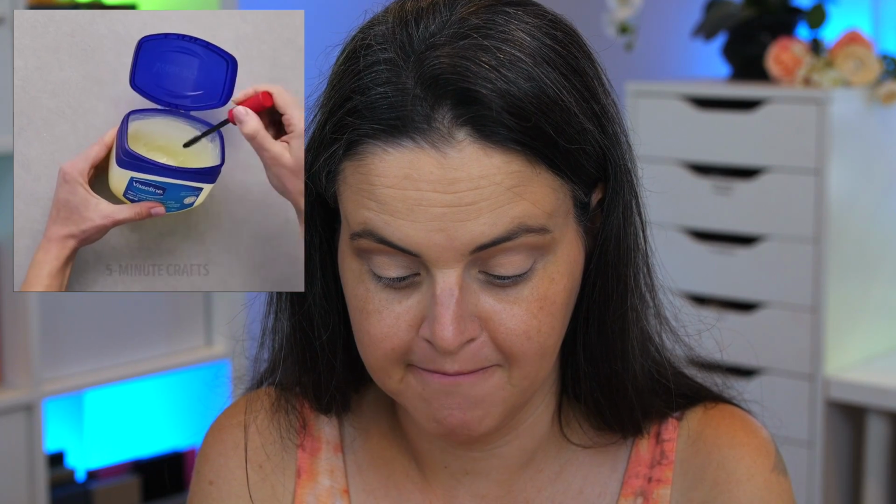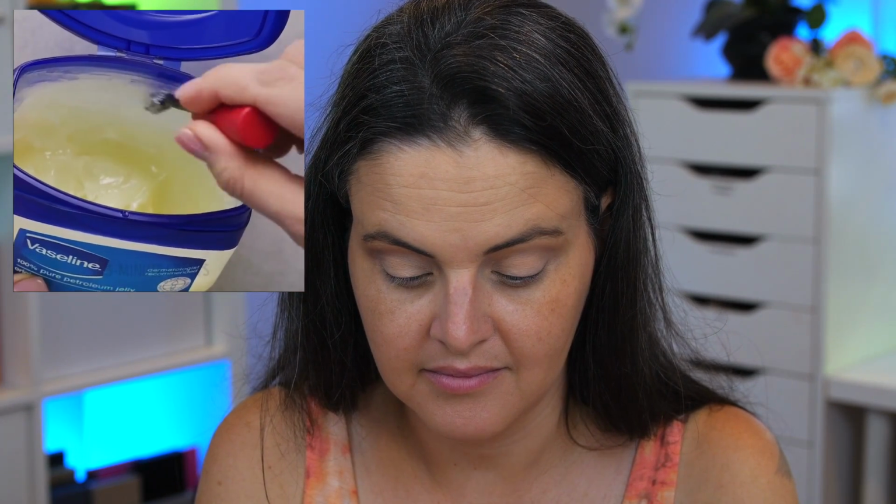Okay, so this is the one that we're gonna do. Vaseline on the eyelashes as an eyeshadow primer. Let me show you what they show the effects are. This is pretty weird.